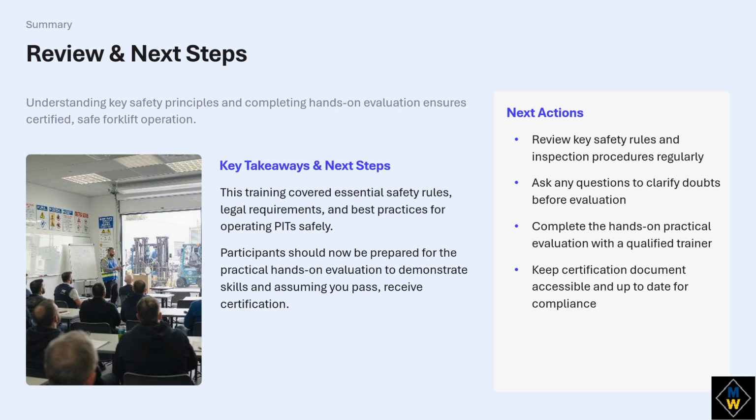3. Performance evaluation. Each participant will be evaluated on their ability to safely operate the equipment in our warehouse conditions. This includes pre-use inspection, safe travel, load handling, and awareness of hazards. 4. Certification. Certification is issued only upon successful completion of all 3 components: classroom, practical, and evaluation. Certification records will be maintained on file.